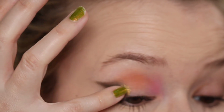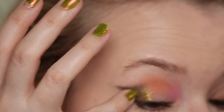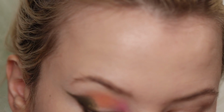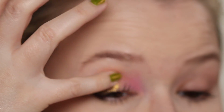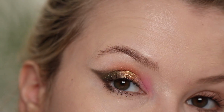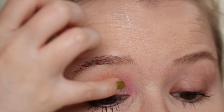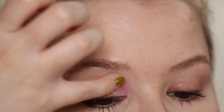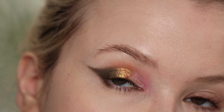And then it's time for the shimmer. Let's see, I kind of want to use Astral Plane, and I'm just going to pop it right on this outer corner, layering it over the dark green wing. And then I think in the center, I'm going to go with Interplanetary, right in here, right in the center. Oh, the shade is so shiny, so pretty. And then Ethereal Plane is gonna go right on this inner corner that I left space for that. And here's the first finished look.